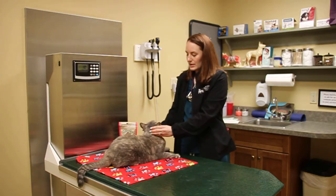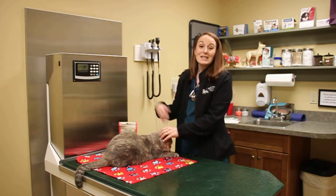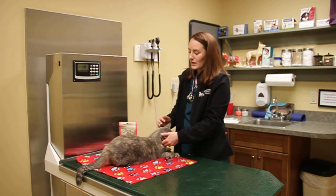I'm also going to look at the ears. Again, looking for redness, inflammation, signs that they've been scratching at the ears or that they're itchy. Sometimes we'll detect an odor that might signal an infection.